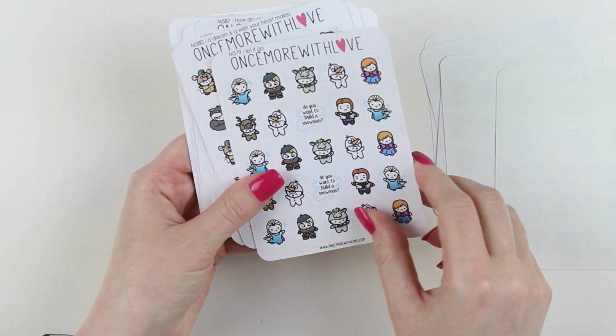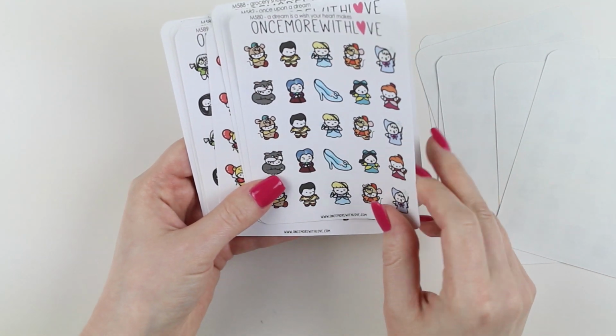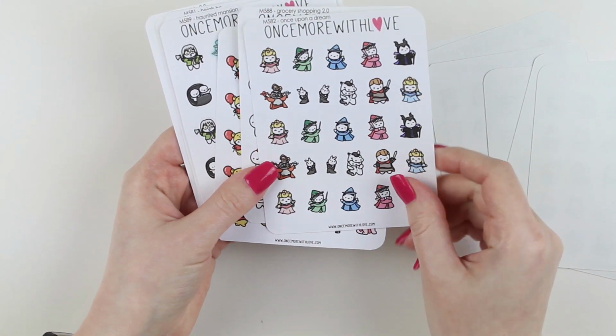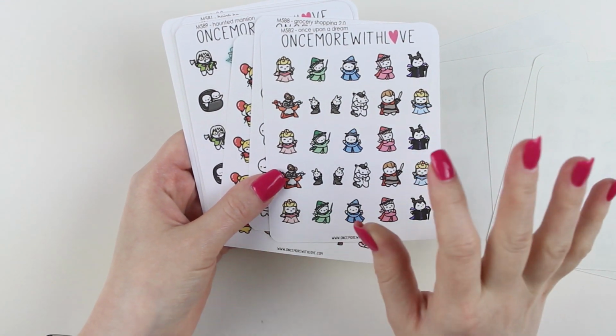They hang in there. The Frozen ones, Cinderella, which I love. Gus Gus is my spirit animal. Actually, I take that back. Merryweather is, this is a fun fact, 100% my favorite Disney character in anything ever.